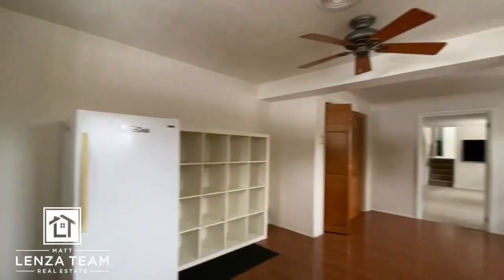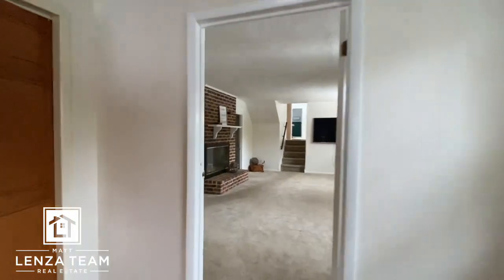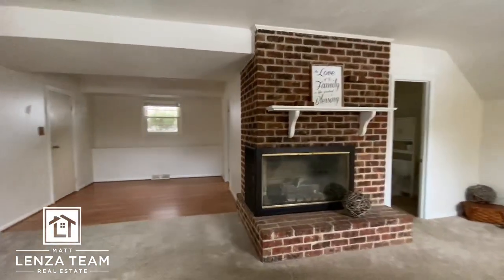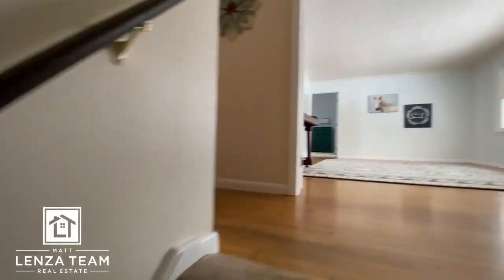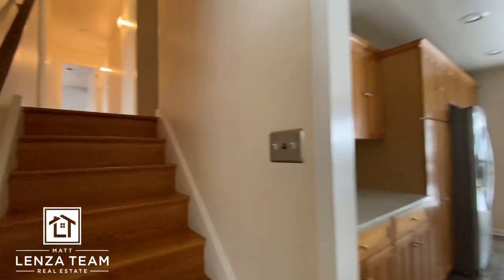And remember, this downstairs with that bathroom, it's only a half bathroom. You want to make a modified in-law suite, I think you could do it down here. All right, so good space. I'm not going to count it as a bedroom in my official count, but we do have one there. And let's head on up.